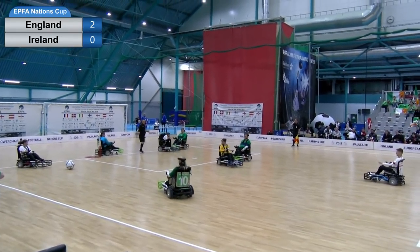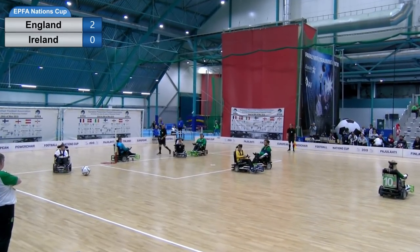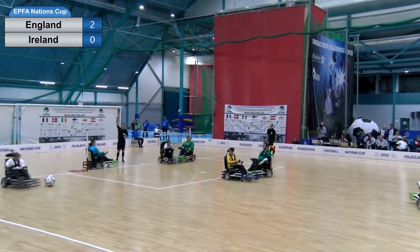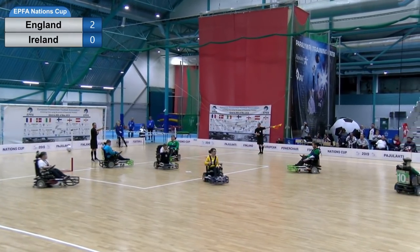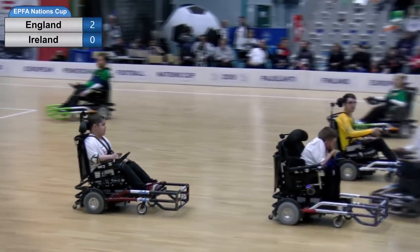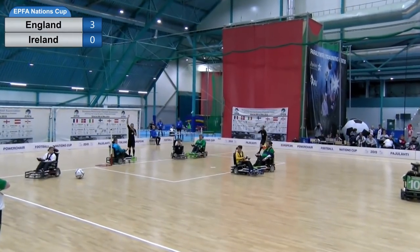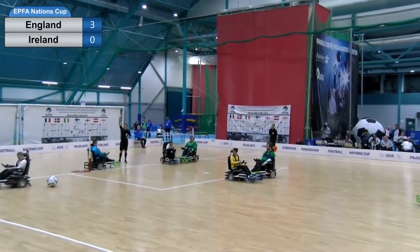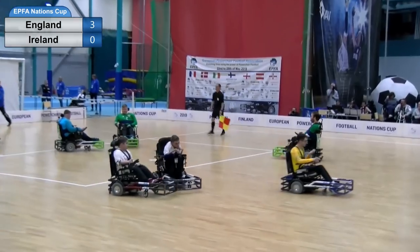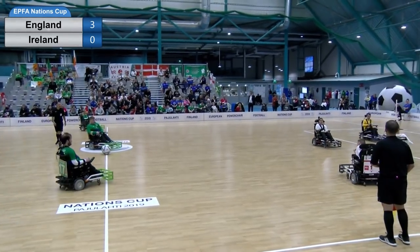So Ed Common going to take this kick. It is indirect. Common right into Harrison. Easy goal for England. Well executed. Ed Common right where he needed to put it into Marcus Harrison for him to knock it over the goal line. Now Sean Donner could have taken a risk and tried to come up and cut off that ball, but again, that was a well-placed shot.